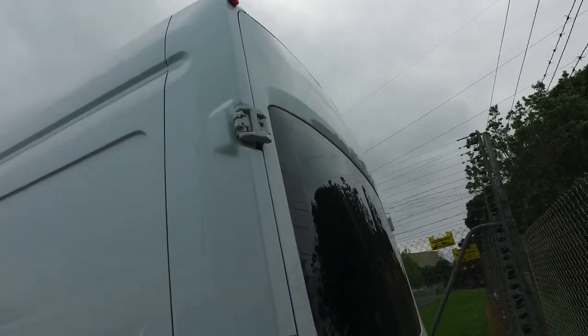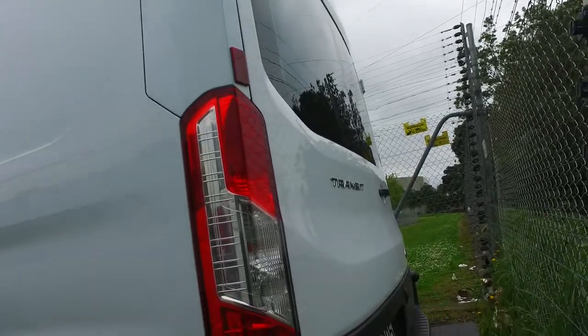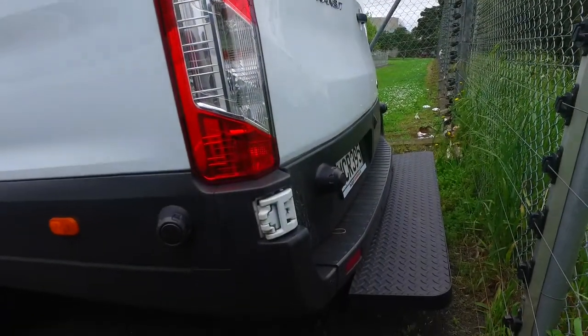So it is all pretty tidy outside. Inside, it's no big dents or anything on the back. Go down the side. Okay, I'll show you inside.